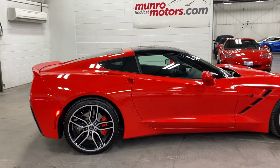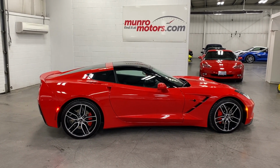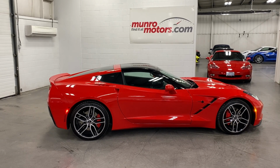There you have it, folks, 2016 Chevrolet Corvette in torch red 2LT automatic here and available at monroemotors.com. Come on down and have a look at this one for yourself. Look forward to seeing you real soon.